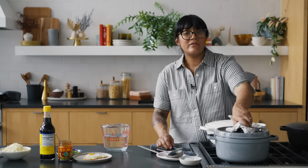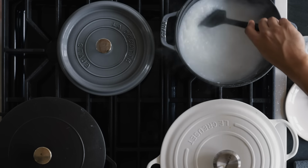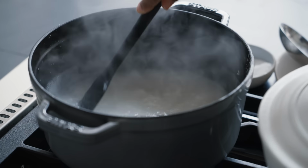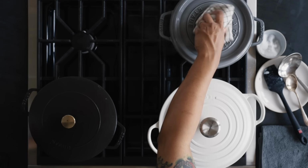So this is our plain rice with just water, nothing going on here. You can see it looks quite different from the rice with the lentils. It's a little bit less creamy and it has more of a white hue. This is a good texture for me too. And this one I'm actually gonna keep totally bland because we're gonna top it with some very flavorful toppings. So I think that's good the way it is.